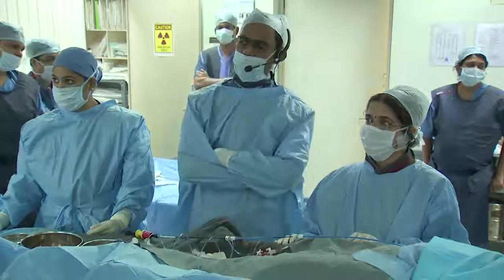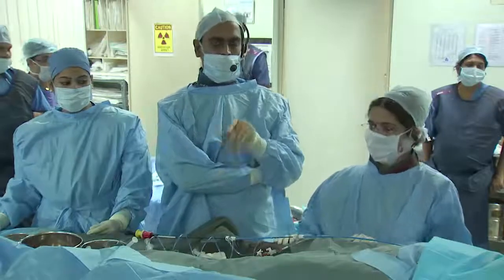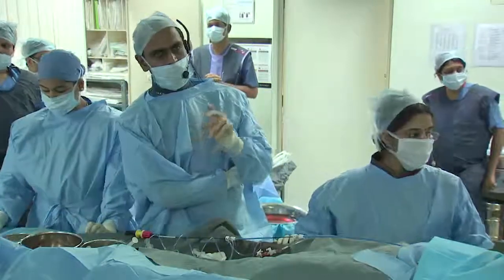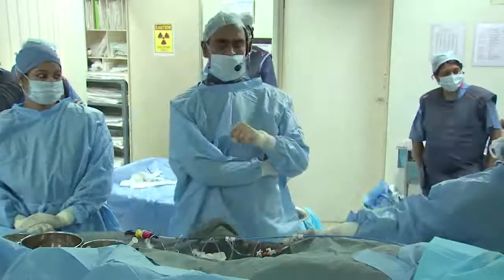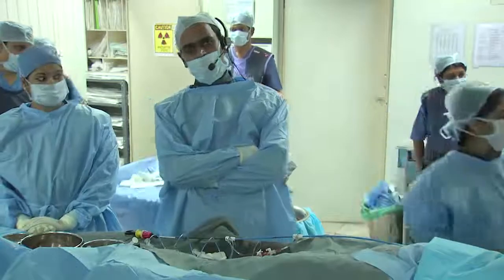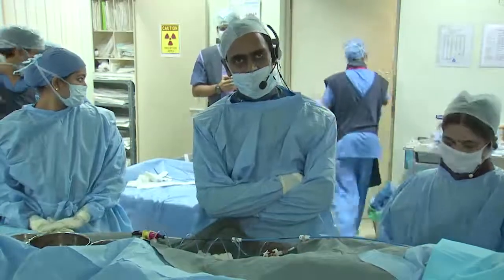Now about this partial closure, in fact, this is the first time I'm using this flow regulator on reducing the size of a Fontan fenestration. The device is available in 4 different sizes: 4 mm, 6 mm, 8 mm, and 10 mm. The 4 millimeter device, I have heard anecdotally that it closes off very soon.